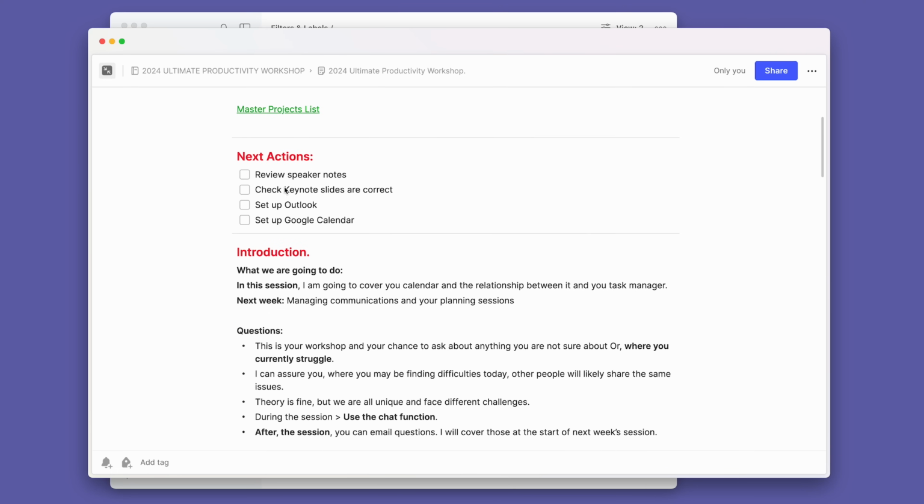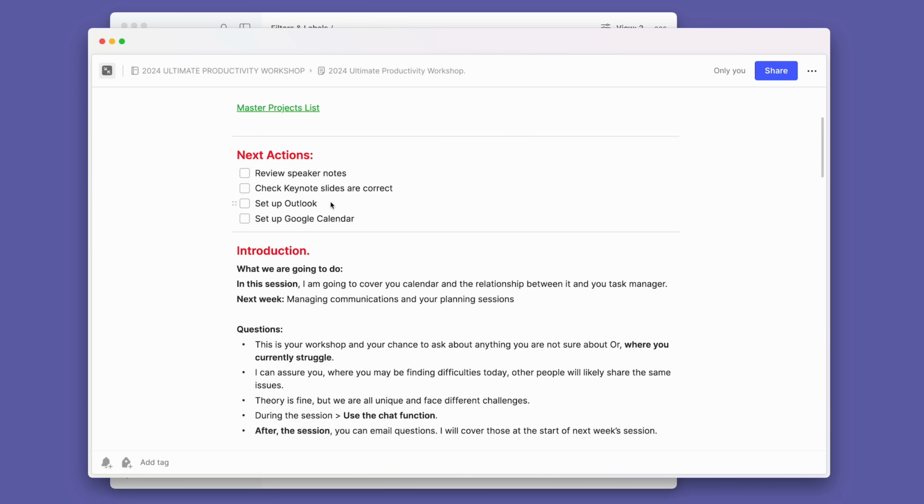So in here, I've got my next actions. I don't need to put these into Todoist because I've got 2 hours now to work on this project. I don't want to be going back and forth to Todoist. What next? What next? It's all here, and I'm going to be working on it from here.